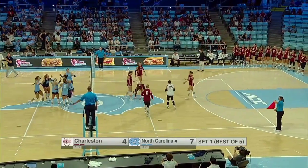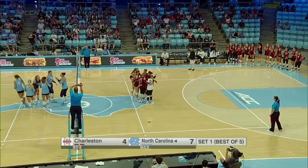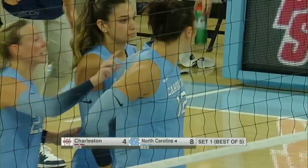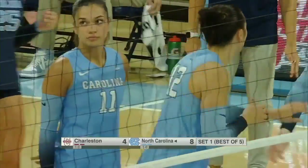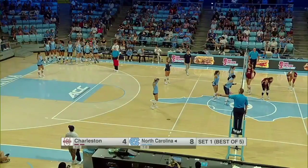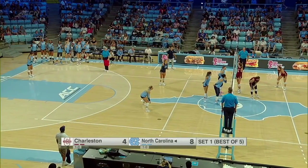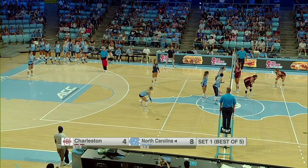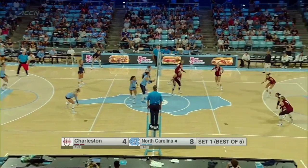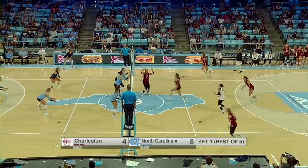Timing was a little bit off there, but Engelbrecht did a good enough job to get that kill. Well, you have to be extremely careful if you're going to go off speed to a libero like May. She is going to scoop that up and run transition offense and make it very difficult on your transition defense if you're the Cougars. So if you're going to attack anything to the left back side of the court when May's back there for the Tar Heels, I think you have to be aggressive.